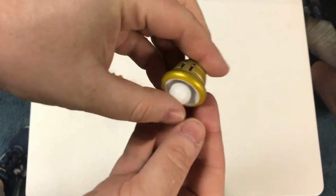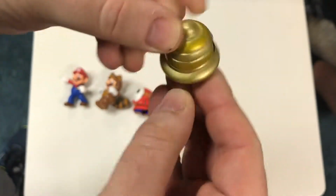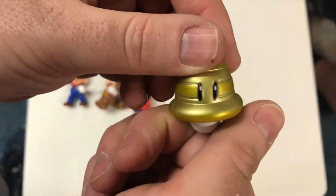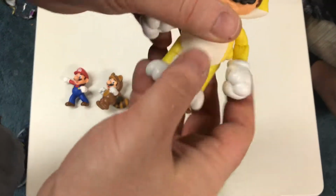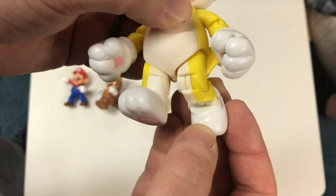The bell is really light, very much like the other accessories. The bell doesn't really move, and that's fine. It's painted in a nice shiny gold. I like it. It looks good. Ooh, there's actually a fair amount of articulation on this guy. Yeah, the bigger ones do. It's got cat pouts. Oh wow, look at that. It's got ankle and knee.